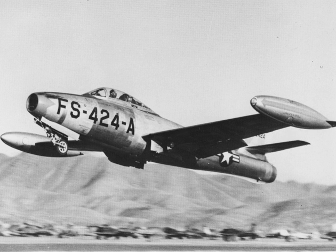312 Squadron, RF-84E, 1951-1954, F-84G, 1952-1956. 313 Squadron, RF-84E, 1953-1954, F-84G, 1953-1956. 314 Squadron, F-84G, 1952-1956. 315 Squadron, F-84G, 1952-1956.